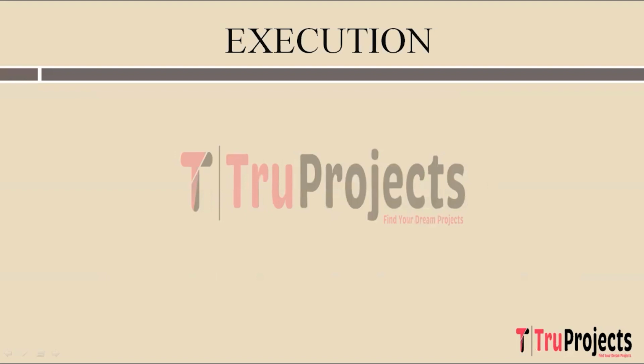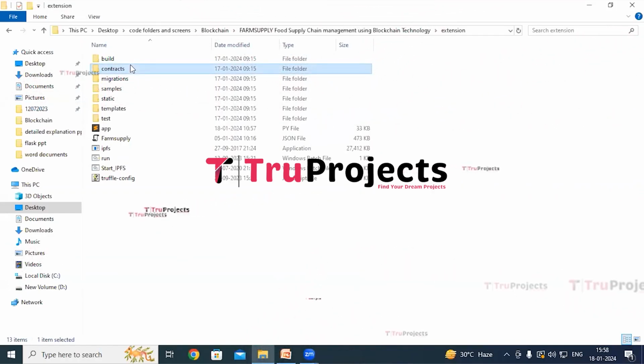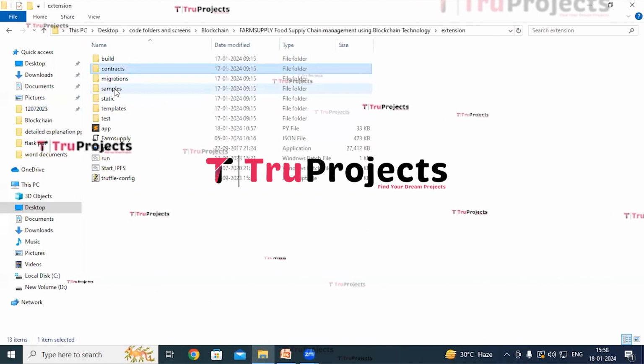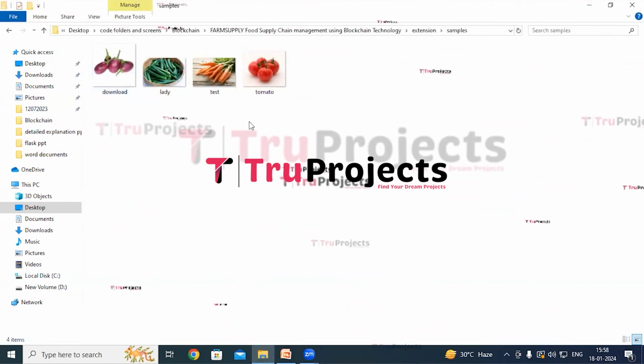Execution of the project. To execute this project, first we need to open the code folder which contains the project source code files. This is the contracts folder in which I have Solidity files. They handle data structures, functions, and events with modifiers for validation. This is the sample folder in which I have these images which will be loaded into the application later.